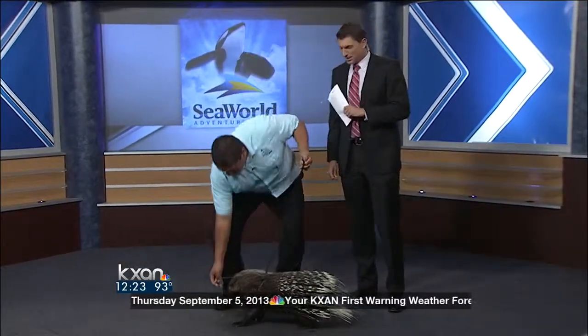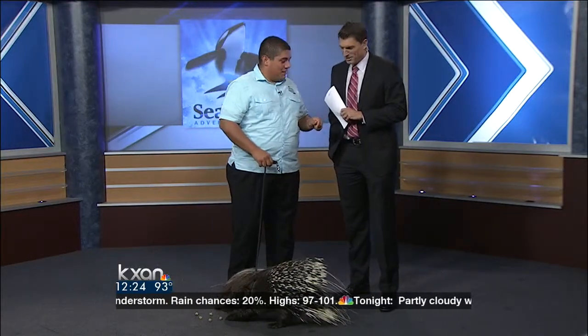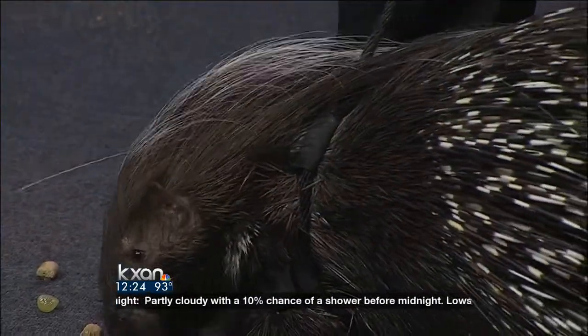That's right. Hi. This is Clay Carbajal, and I have brought one of our animal ambassadors from the park. This is Jabari. We're getting straight to the point, as you say. Yes, we are, with the porcupine. Look at those quills. This is an African crested porcupine. This animal comes from northern Africa. They can be found all the way down to the Sudan, over to Morocco, and into eastern Africa.